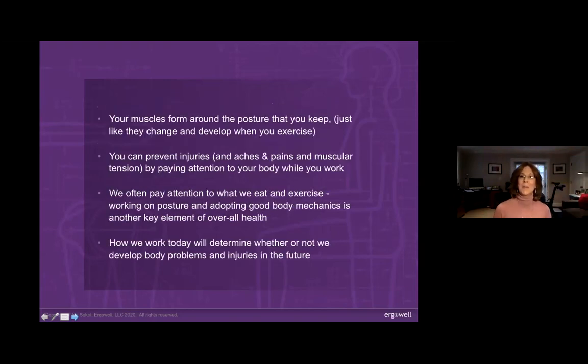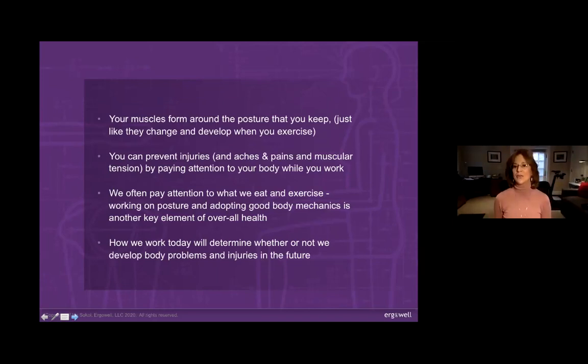Your muscles form around the posture that you keep, just like they change when you exercise. If any of you have lifted weights, like a bicep curl with a weight in your hand, you know that bicep muscle starts to change its shape and its form. Same thing with your muscles around the posture that you keep. If you keep that slumped posture, your muscles start to form around that. Your anterior shoulder gets very tight, so it's hard to straighten up. Your chest gets very tight. Your middle back muscles get overly stretched. And that's why people often get kinky pains between the shoulder blades when they go to straighten up.